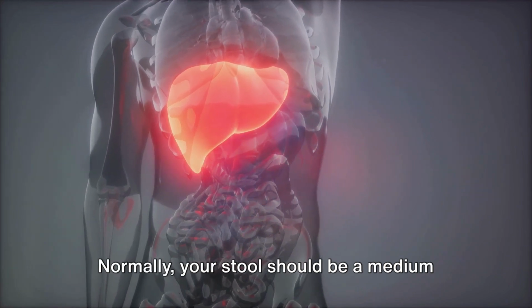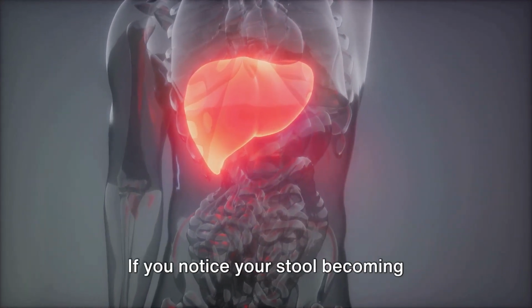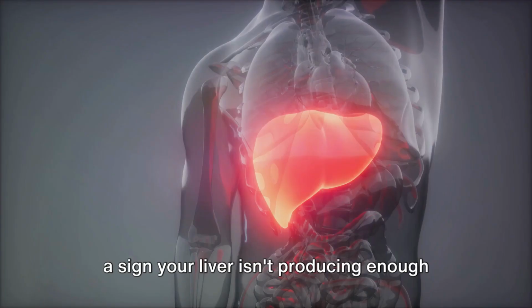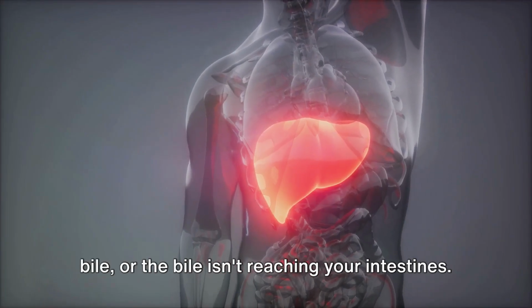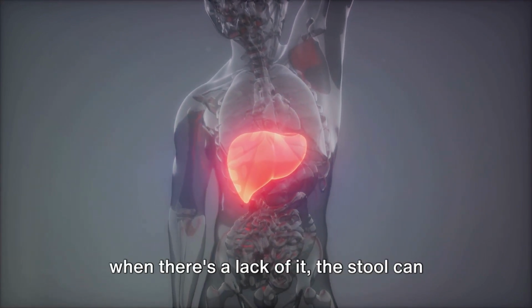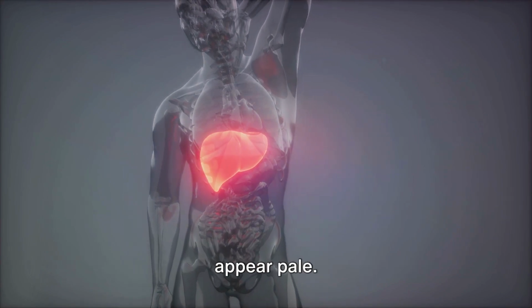Next, let's talk about pale stool. Normally your stool should be a medium to dark brown color. If you notice your stool becoming lighter, almost clay-colored, it could be a sign your liver isn't producing enough bile, or the bile isn't reaching your intestines. Bile is what gives stool its color, and when there's a lack of it, the stool can appear pale.